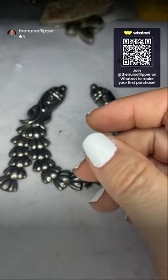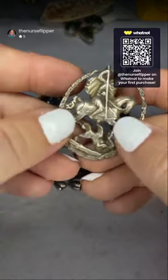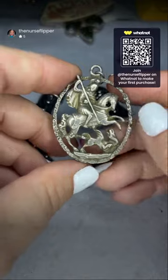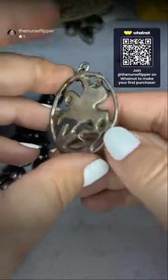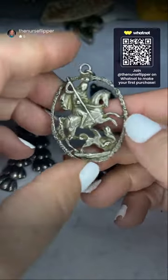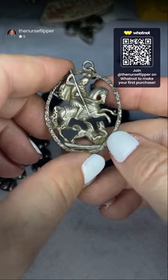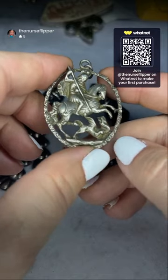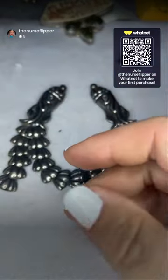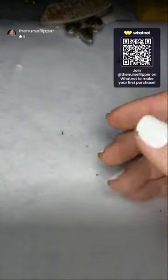Wikipedia, your best friend. Here's a vintage cloak. This one's worth over 100. I could start it at 40. This one is signed, made in Italy. Slaying the dragon. Okay. King Arthur.